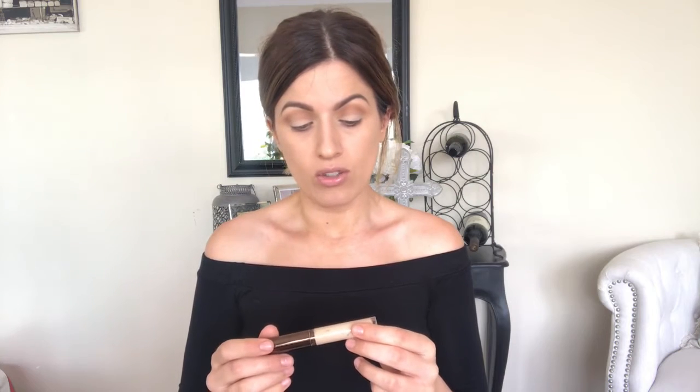And just smooth it out over each side. Love it. Cool. Okay, so next, that's pretty much it for the eyes. We're going to go back and do underneath just to give it more definition, but I'm going to go in with concealer now.